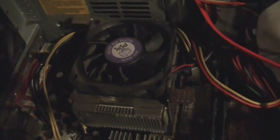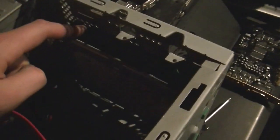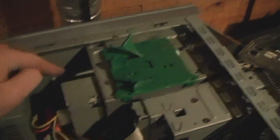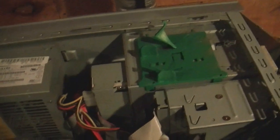A 3 gigahertz Intel Pentium 4. I think it might be socket... No, not socket 470. I don't think it's socket T. This is a 256 megabyte AGP card. I can't remember the exact model number right now. It doesn't say in the back, but that's that. A 160 gigabyte IDE hard drive. I also had a SATA DVD drive in it, which I pulled out of it, which I'm going to use in another computer probably somewhere along the line.